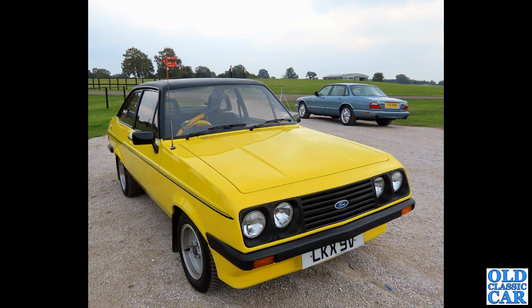And I just popped into Walton Park sometime in 2024 during one of my test drives in the Jaguar in the background. And there was this, a V-reg, quite a late example of the Ford Escort Mark II, the RS2000 with a droop snoot. This one is in lovely, lovely condition, and it's in our favourite colour as well, of course, bright yellow.